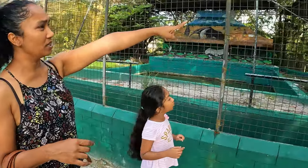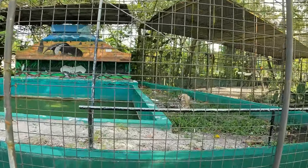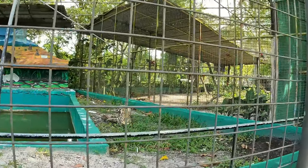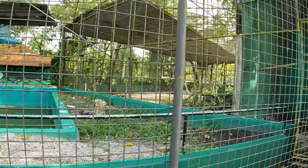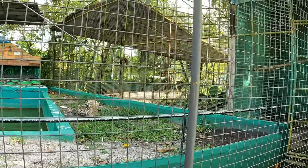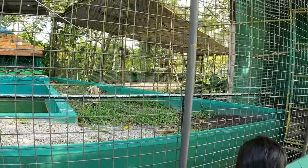And over there we have some really colorful macaws. Yeah. We saw the yellow earlier, the yellow and blue. And you have the... What colors are you seeing there, Kaitlyn? Yellow and blue and a rainbow and red and blue. Red and blue. Very nice, very colorful.